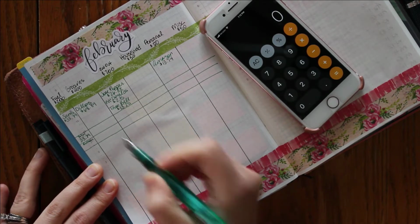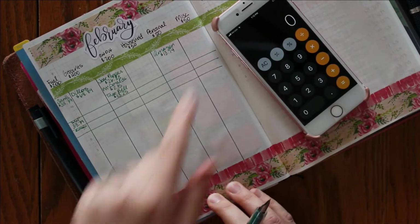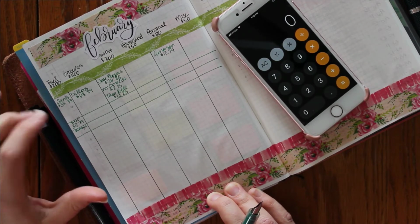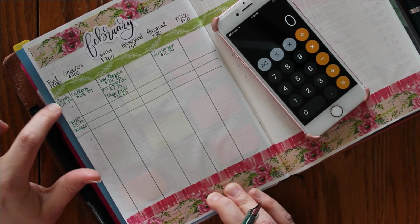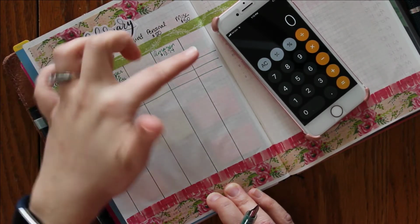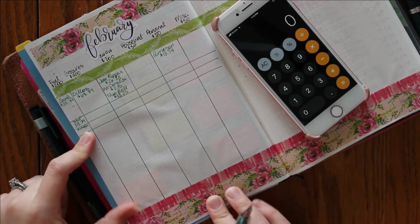So this total is obviously, oh, and I forgot to put a fuel in. So I had to squeeze it over here. So not the best planning on my part, but it fits okay. So this top line I use just to total out what all we spent, and then I will put what's remaining for the rest of the month in this bottom line.